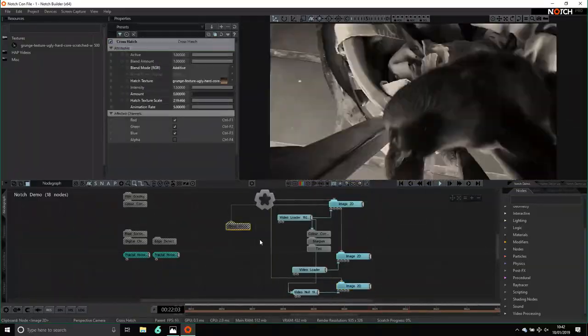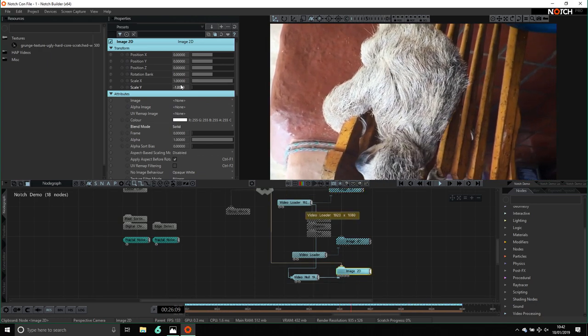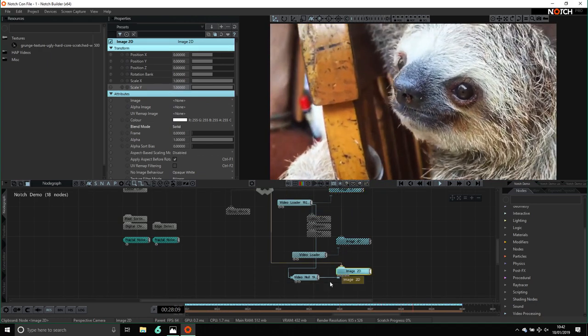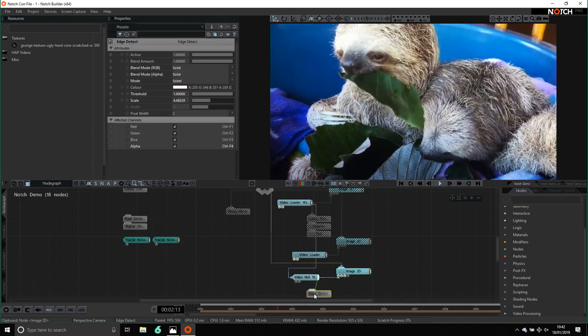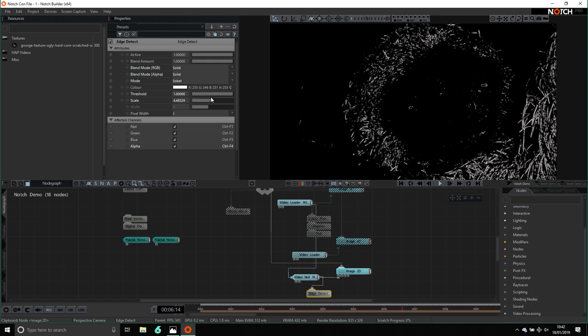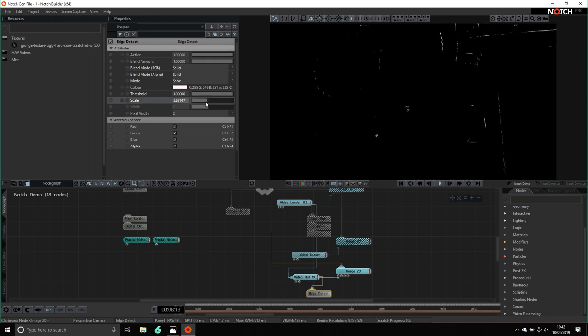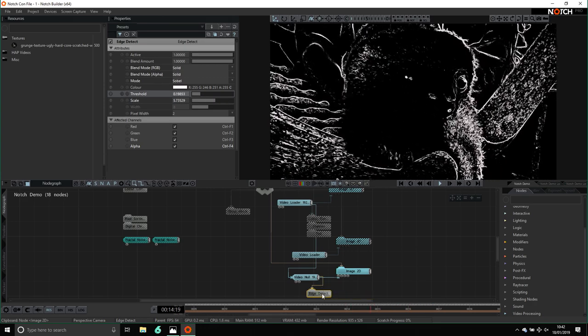And just turn off all this effect so we can see what I'm working on. So let's go by adding an edge detect. This is really good for just picking out the highlights in the image. And you can see that it really picks up the hairs on the sloth quite well.